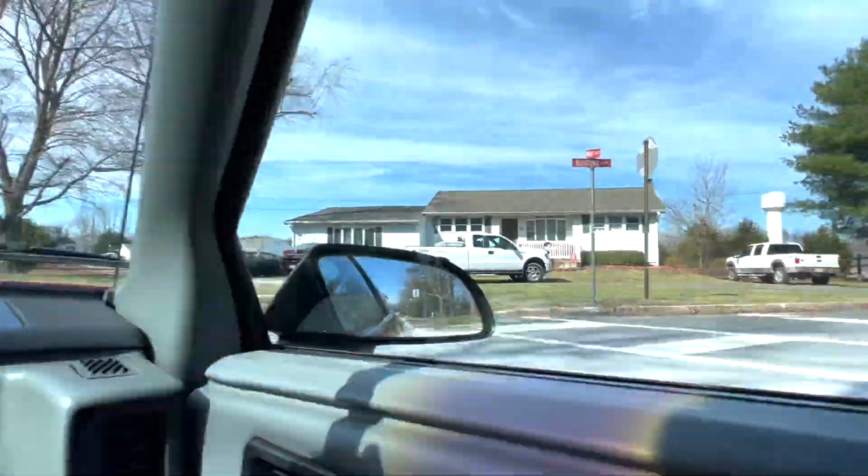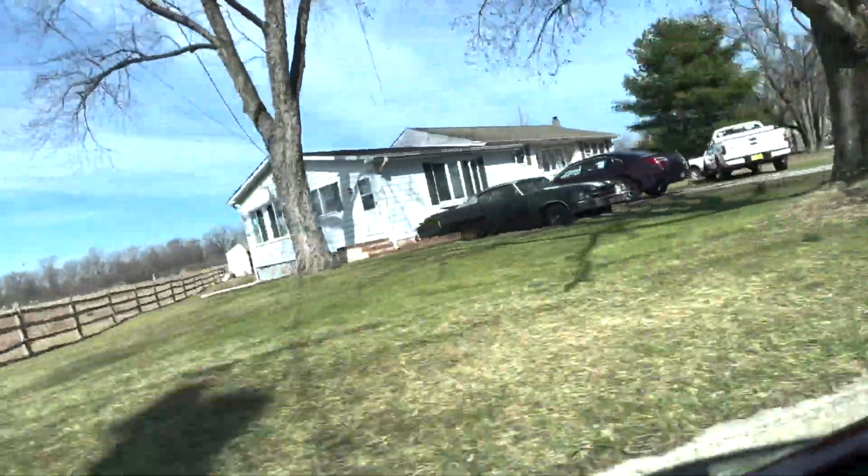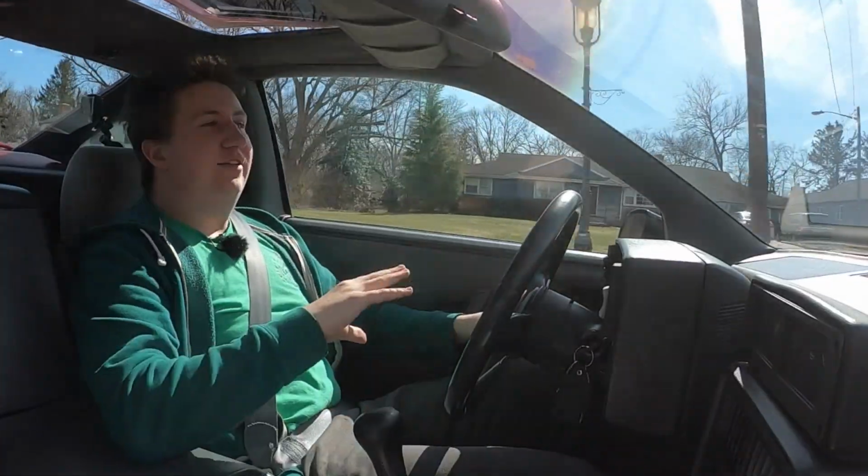Check out this Chevelle real quick, though. I won't buy it, or I guess Alan wants to buy it. As I said, totally worth it.